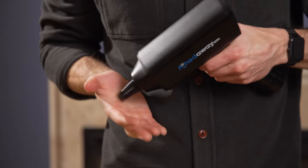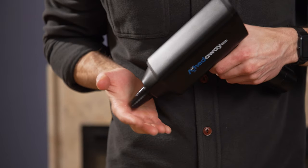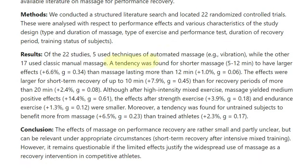I think one of the coolest bits of research that I found along this journey was research showing that massage techniques don't have to be long to be effective. In an article titled Massage and Performance Recovery, a meta-analytical review, they showed that just 5 to 12 minutes of work was beneficial. That's a minimal effort to have some good results, and that's gonna come up again in our recommendation section.